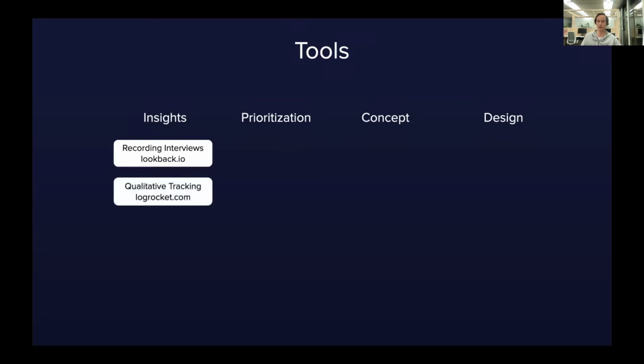Then qualitative tracking, also a very interesting tool, logrocket.com, which we primarily use for onboarding currently and for search. It basically recreates how the user interacts with the app without the user knowing. So it's really like observing a user in their natural habitat. And yes, it's compliant with privacy policy because you don't see the user's name or anything like this, but you see, for example, a US user looking at German content, puzzled, going back and forth and trying to change the language.